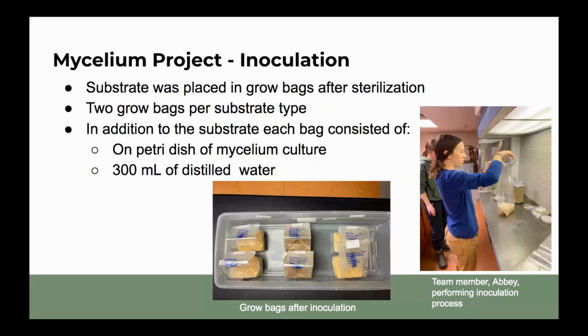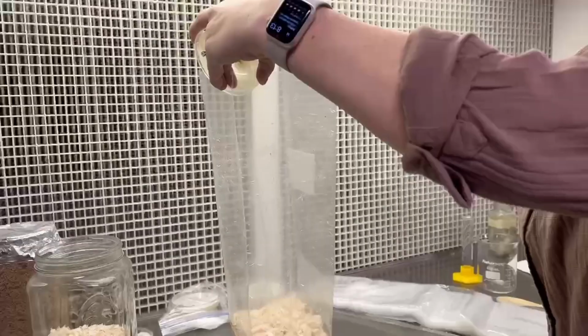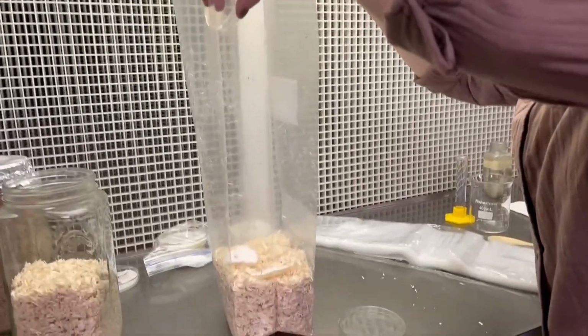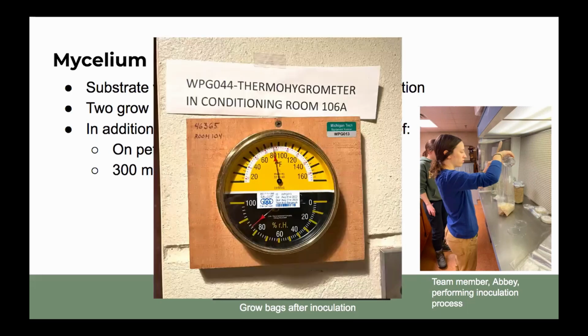To inoculate our cultures, we placed each type of our substrates into 2 grow bags per type. We added 1 petri dish of prepared mycelium into the bags containing the wood substrate. Then we added 300 milliliters of distilled water to each grow bag. The 6 grow bags containing the substrate, mycelium culture, and distilled water were then transferred to a room with a controlled humidity of 85% relative humidity and a temperature of 80 degrees Fahrenheit and left to grow. We monitored the growth by checking on the inoculates every 2 days during the growth period, documenting the rate of growth and the moisture level in the bags.